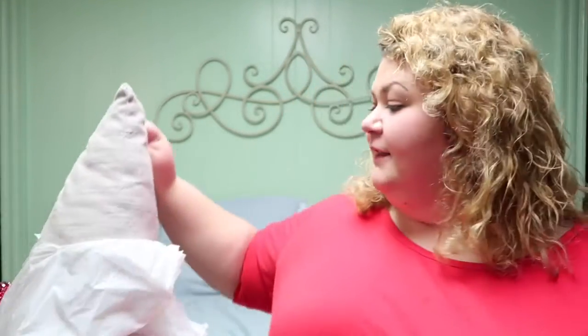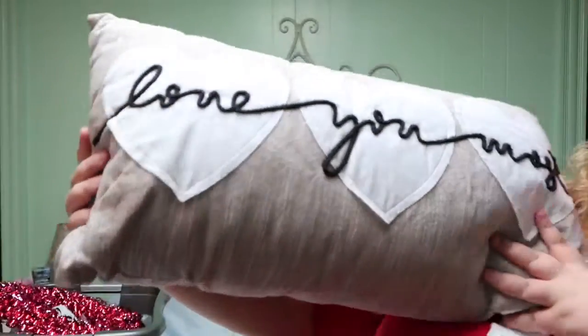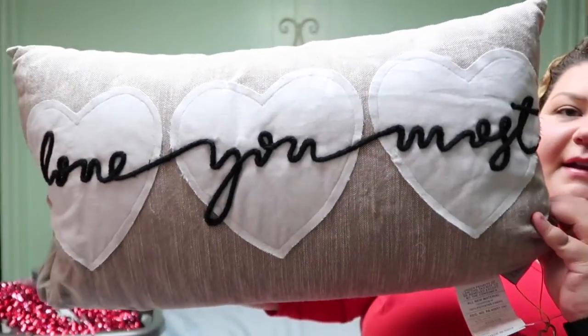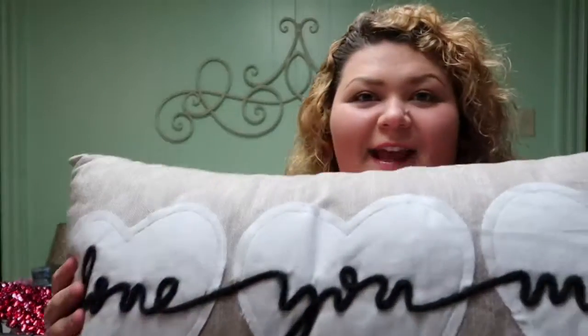Let's go. This year I'm trying to be more intentional and minimal, but I am still going to decorate. So I did pick up a few things. My first store I went to was Marshall's, and I got this gorgeous pillow. It says "Love You Most," and it's just like a lumbar pillow for the couch, and it was $19.99.